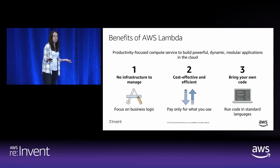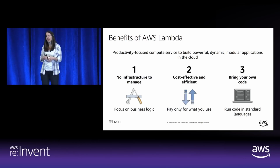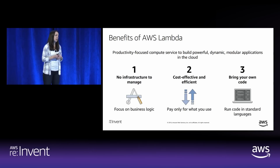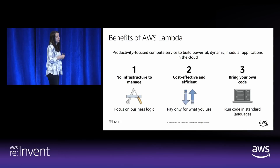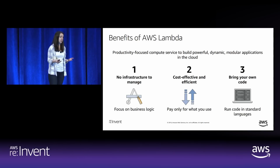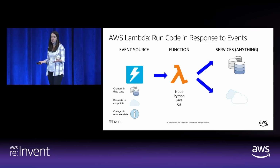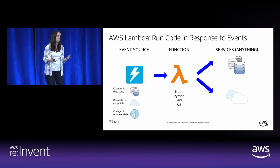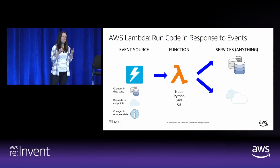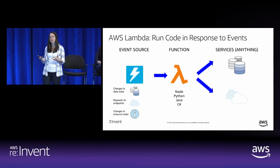So the answer to this is AWS Lambda. AWS Lambda, if you're not familiar with it, is our serverless compute service. With AWS Lambda, you don't have to manage any infrastructure. You bring your code, you tell us the triggering event for when you want that code executed, and we will execute it for you. It's very cost efficient. You pay only for exactly the amount of time that your function is running. And again, you can bring your own code in many different languages that we support. So we support Node, Python, Java, C#, and we also support Go, which didn't make it into the slide. But as I stated before, you can set up the triggering event for your Lambda function, and we'll talk about different triggering events that will be important to use as a security team.